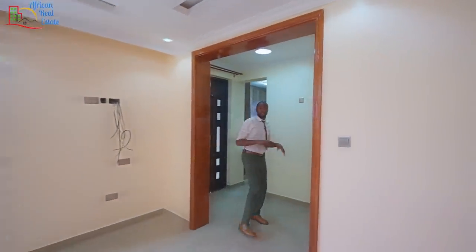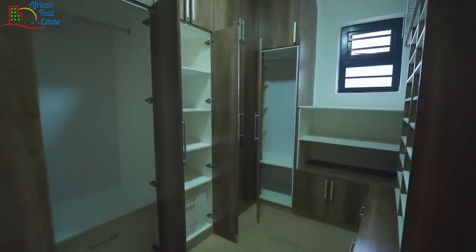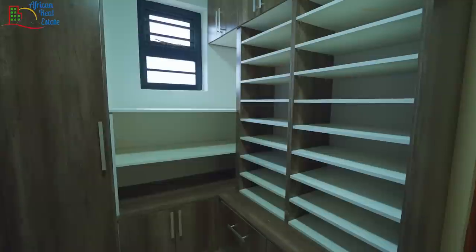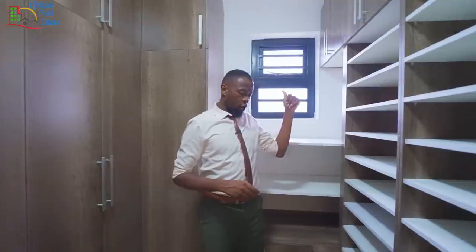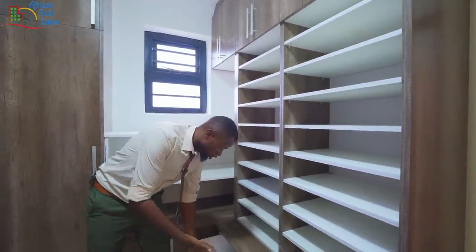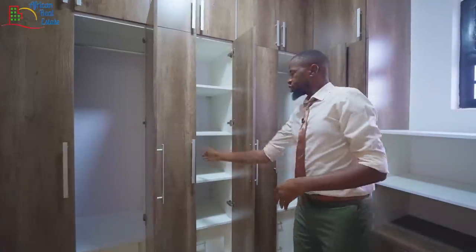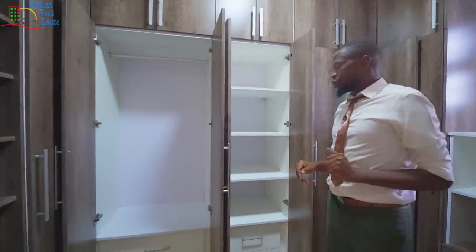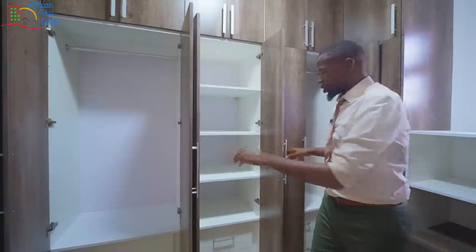On this opposite side, you have the primary closet. As I said, it's a walk-in closet and it comes with numerous compartments for all your clothes. On this side, the closet comes sectioned for your shoes and it comes with a window to make sure that you don't need to put the lights on when you are dressing. Below the shoe area, you have some drawers. And on this other side, you have spaces for all your clothes and I like that it comes white. As we all know, white is the color of the gods. Let's continue.